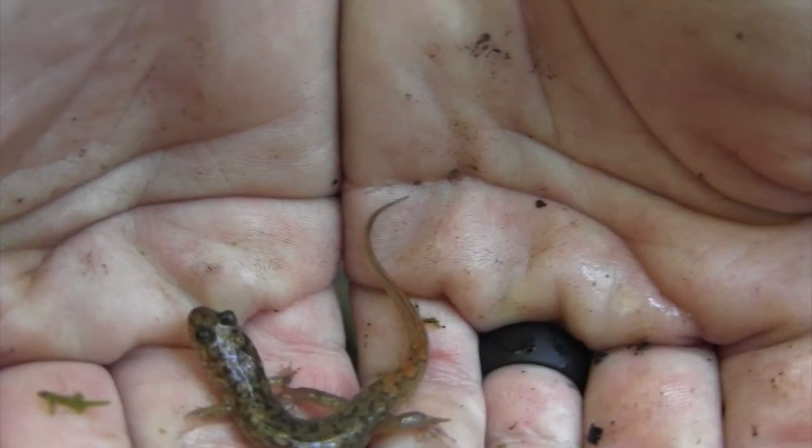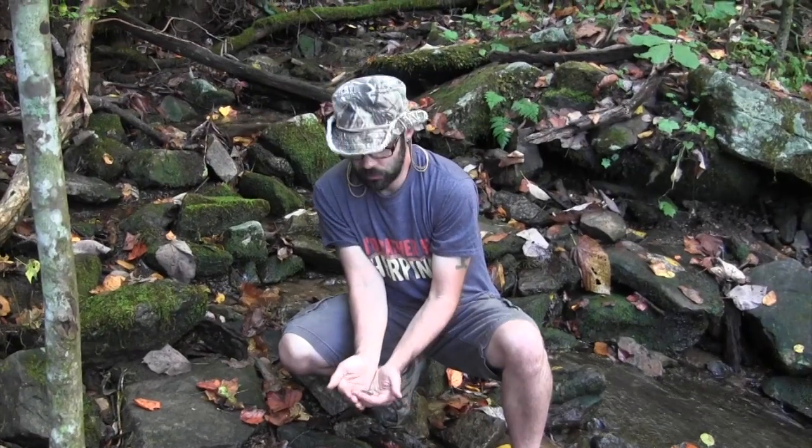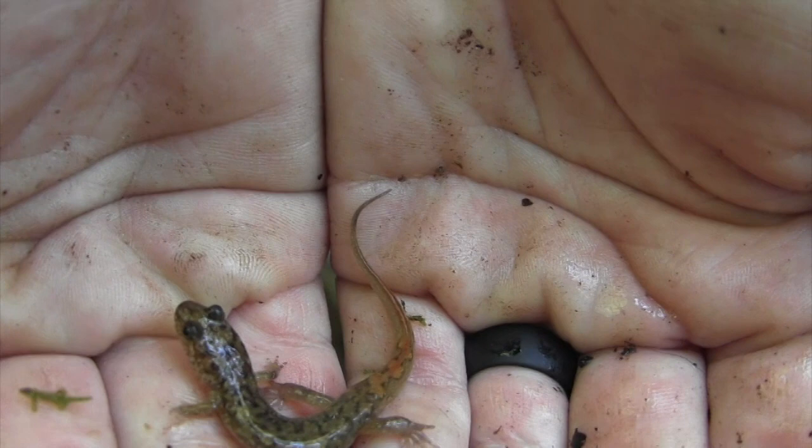So, I just found an Ocoee Salamander. Now I found one of these just yesterday in the range of the red-legged salamander that had red legs. This specimen here does not have red legs. I learned that my pronunciation was very incorrect after the fact. I think I was trying to say Ocoee, but it's actually pronounced Ocoee. It's a very interestingly colored dusky.